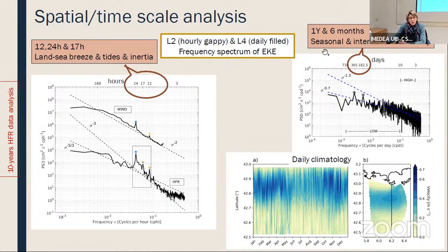And if you focus on the daily complete data set, then you can focus on larger time scales, like seasonal and interannual large scale. So here you see 6 month or year time scales. Of course, you can also look at climatology.